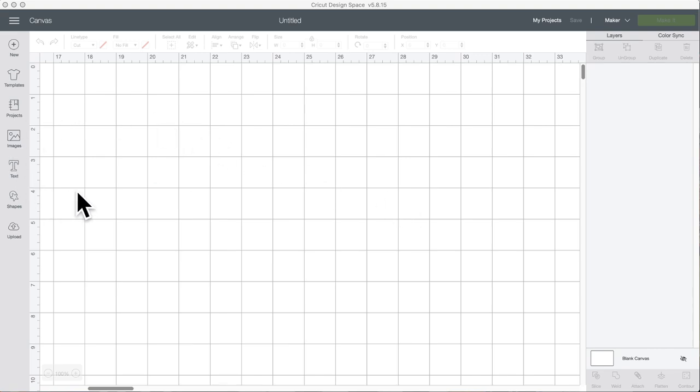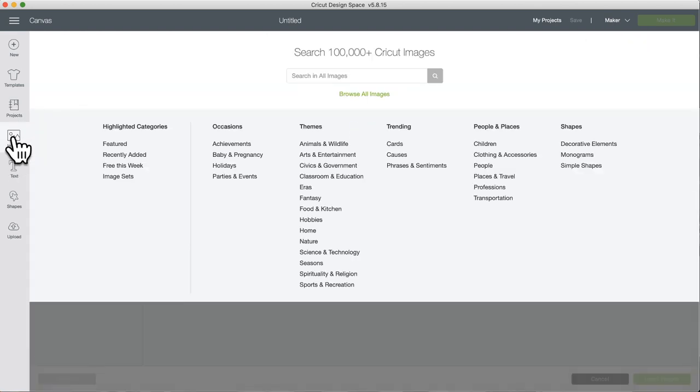Okay, let's go to image sets. I know that's also a thing that people want to learn. Some people can't find their image set, so we're going to go ahead and do that now. We're going to click right here on Images and then Image Sets.